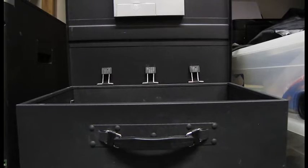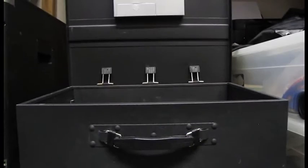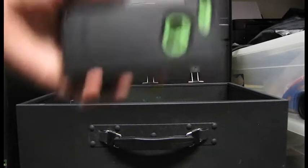The first thing I'm going to throw in is the product itself. What is it that I am buying? What is it that makes it so special? Is this iPhone worth having?